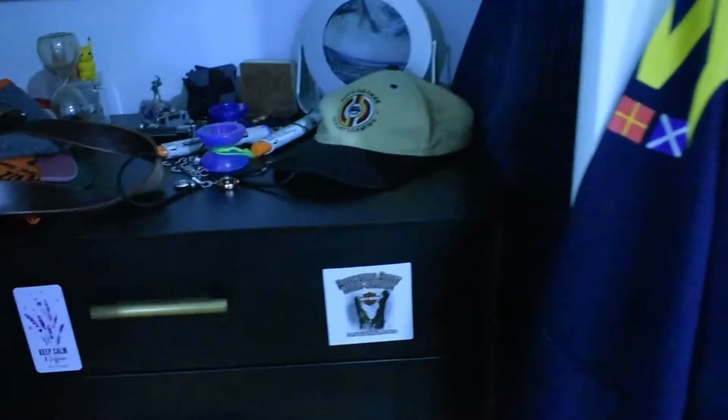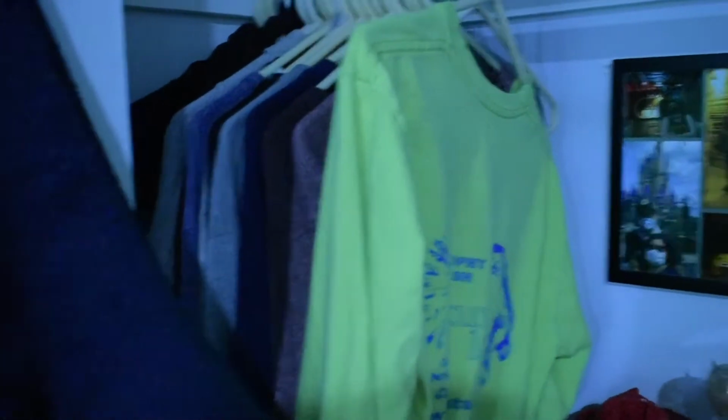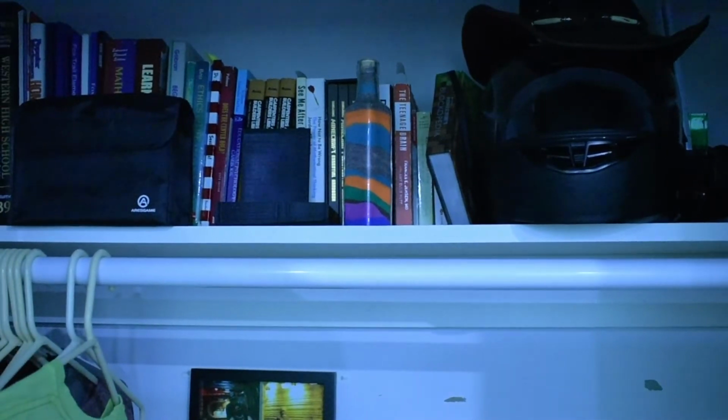And here we have my dresser, as well as on this side all of my pants and dress shirts, and then this side all of my long sleeve shirts, and pretty much everything else is in the drawer. We have my books. Might censor a couple of those.